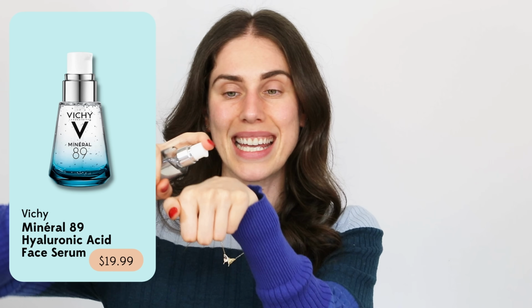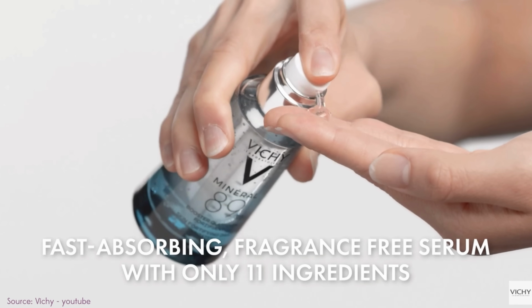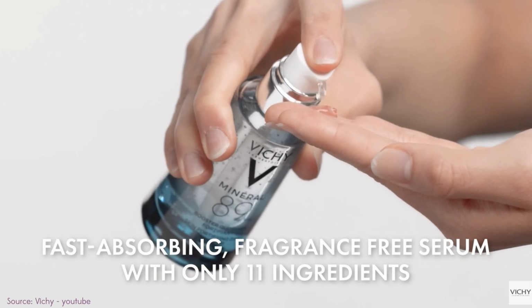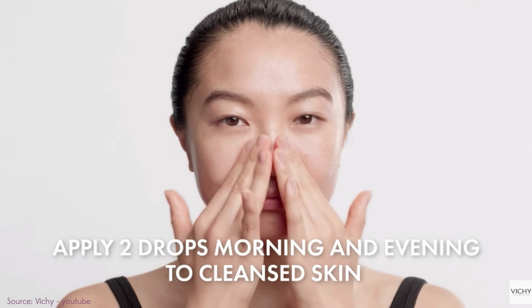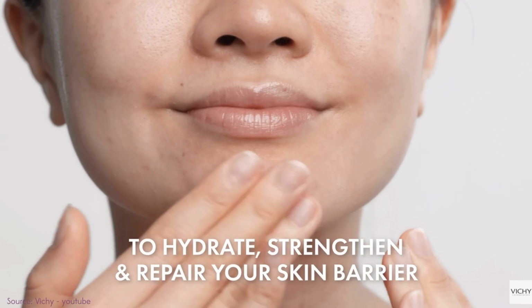This is from Ulta. It is inexpensive. It is lightweight. And oh my God, does this absorb well. This is probably the best absorbing hyaluronic acid serum out of all of these. It is simple, it is effective, it only has 11 ingredients, and it is fragrance free. It has a formula that is stabilized, so it actually gives that hyaluronic acid some other moisture to bind to, and then it draws it into the skin. Like, this is what we've actually been waiting for and wanting from a hyaluronic acid serum.